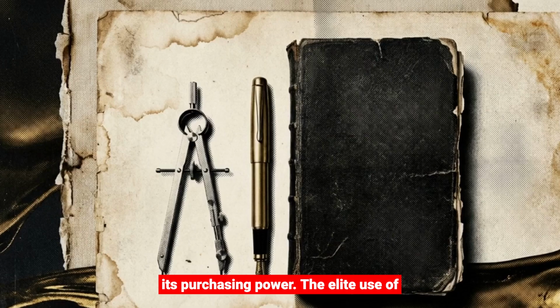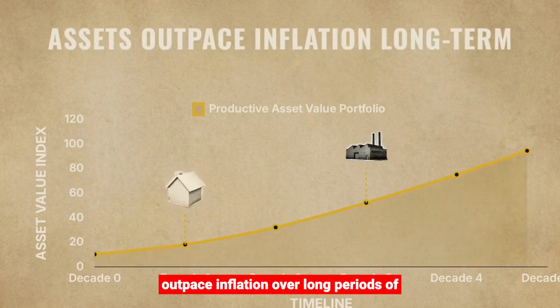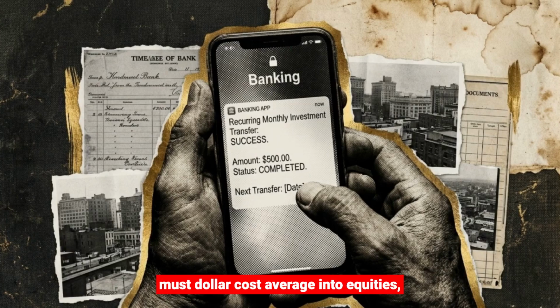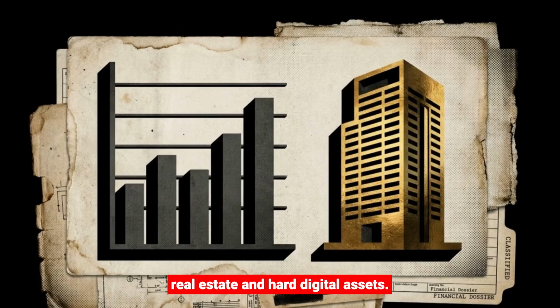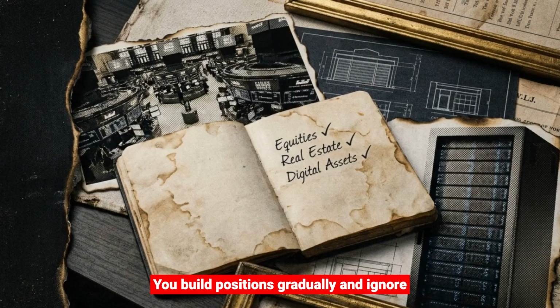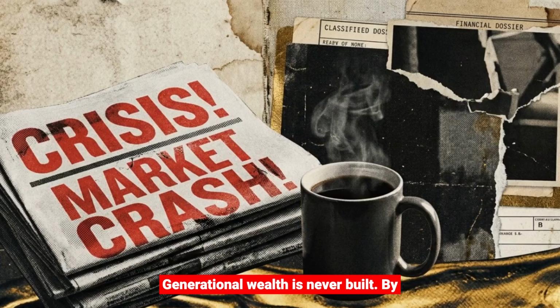The elite use a first principles playbook. They do not gamble. Instead, they systematically acquire scarce, productive assets that outpace inflation over long periods of time. To survive this transfer, you must dollar-cost average into equities, real estate, and hard digital assets. You build positions gradually and ignore the daily theater of geopolitical panic. Generational wealth is never built by reacting to the morning headlines.